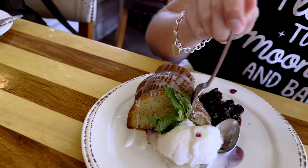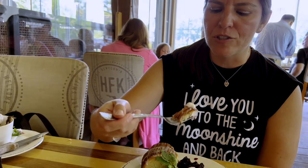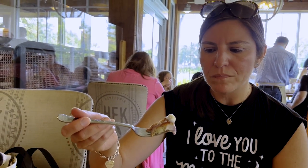So this one's a little bit more moist, but that blueberry compote with it and that ice cream, it's just really delicious. I really love the moonshine cake. This is really good. I love sweet things. I love desserts. And this one's a little bit more sweet than that. And I think it's a little bit more moist than the hummingbird cake. So this one's a win for me, especially with that blueberry compote.